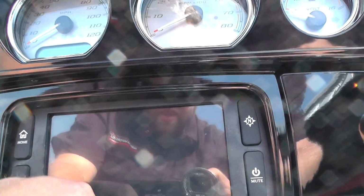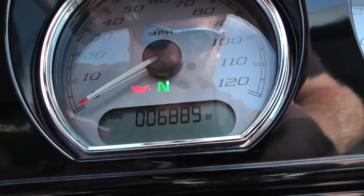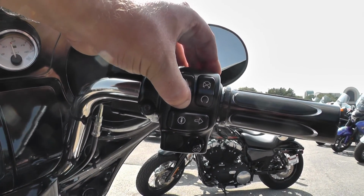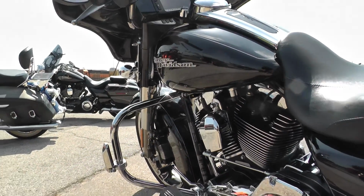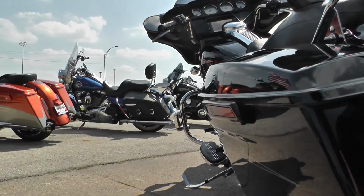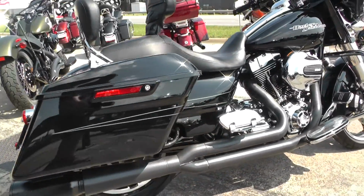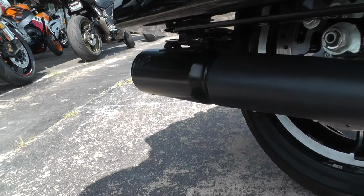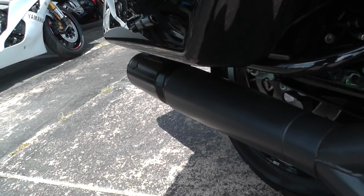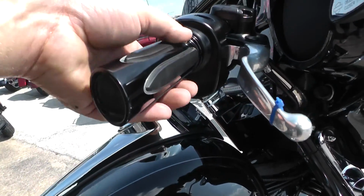And of course, you got your in-dash navigation. Looking at about 6,889 miles. I'll go ahead and start it up so you can hear that 2-in-1 exhaust. Starts up nice and easy. This bike has been through the service shop, so it is ready to ride. Has a real nice sounding exhaust. Also, I noticed you got some upgraded grips here.